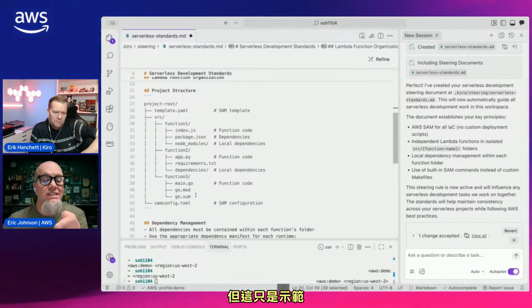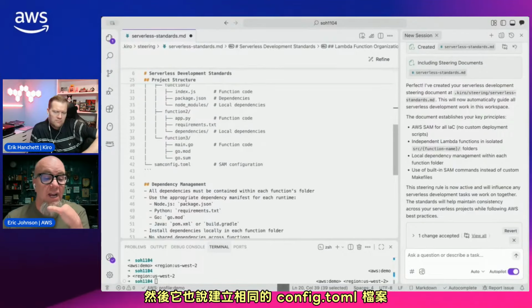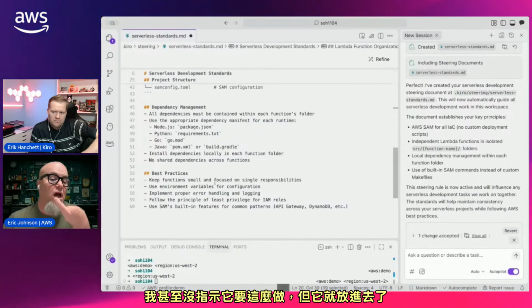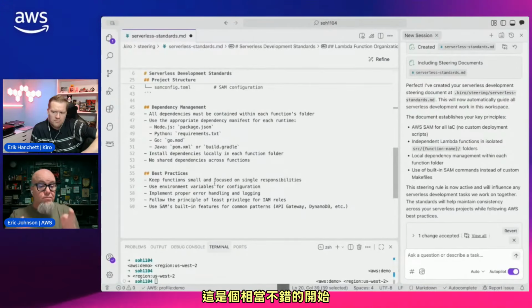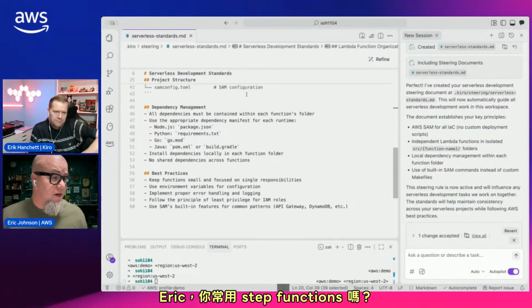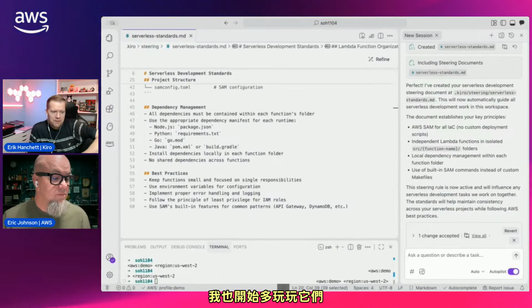But it's given an example. And then it also says build the same config.toml file, and I love that. For dependency management, it's saying how to do it. And best practices, keep functions small. I didn't even tell it to do that, so it threw it in there. All right, so this is a pretty good start. But here's something that I have found a lot. Let me save this before it tries to work on it. Do you do step functions a lot, Eric? From talking to you a lot, I've been playing around with them more.